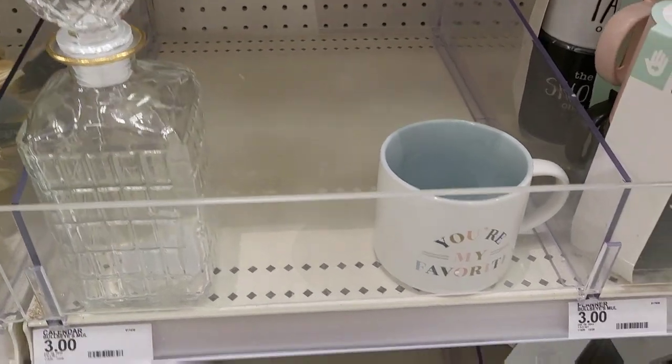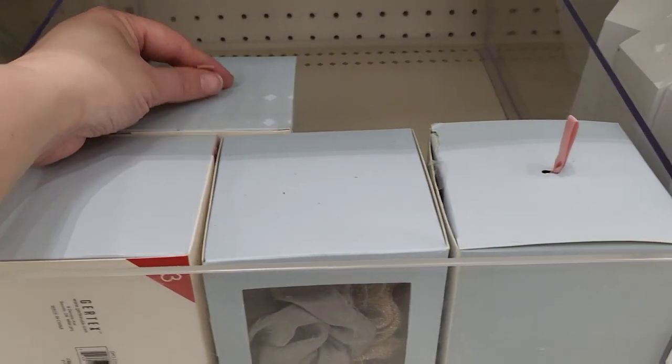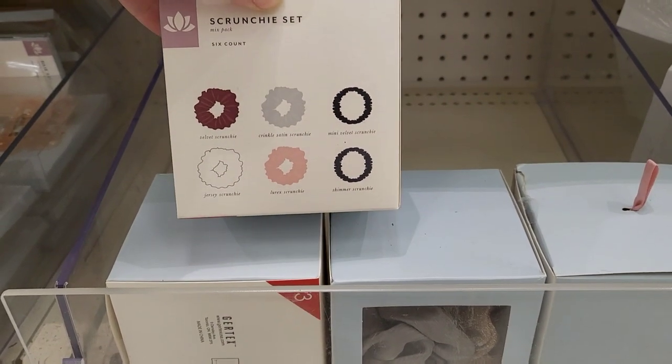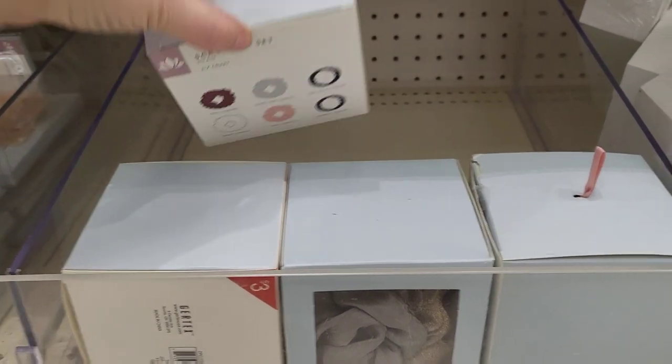And then just some random stuff right there. Let's see what this is. Okay, it's a scrunchy set. You get 6 of them, and there's the colors for $5.